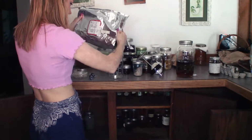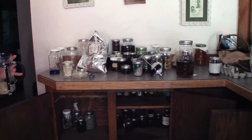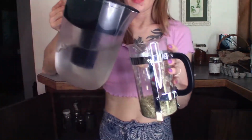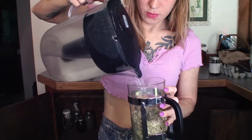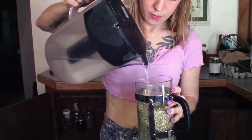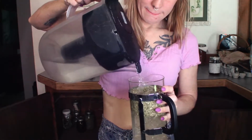I found a bunch of dried oat straw that I need to use and I'm putting it in my French press to make some cold infused tea. I just pour water over the dried herb and that's it. You put the French press thing over it. Tea's really easy. Now we put this in the fridge and we drink it tomorrow.